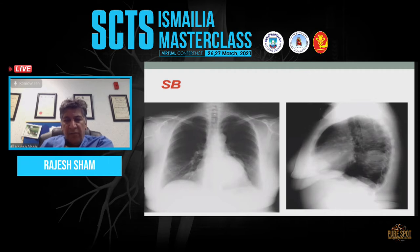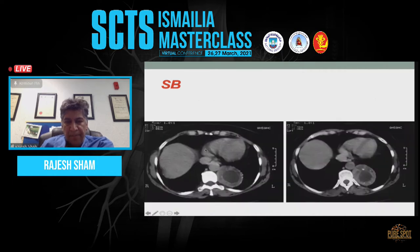Another X-ray, which shows a mass occupying the left chest, probably in the paravertebral sulci, but difficult to say on the chest X-ray. The scan shows the presence of a mass. This looks much more different than the previous ones. But it is well-defined, it is heterogeneous. There was no extension into the spine, and this was a neurogenic tumor which was successfully excised.